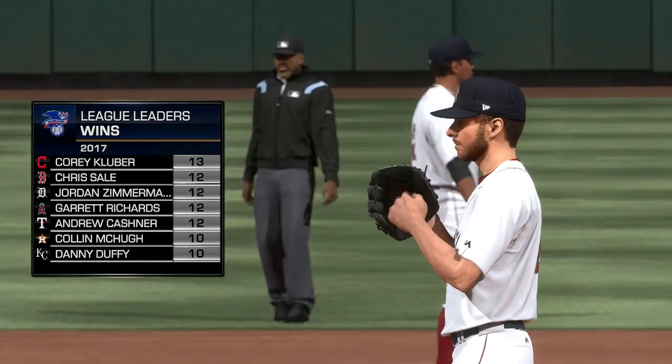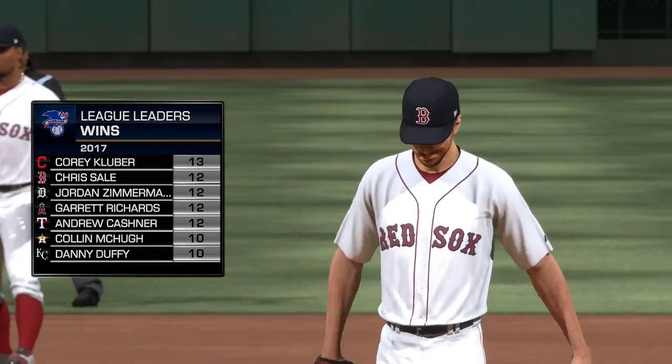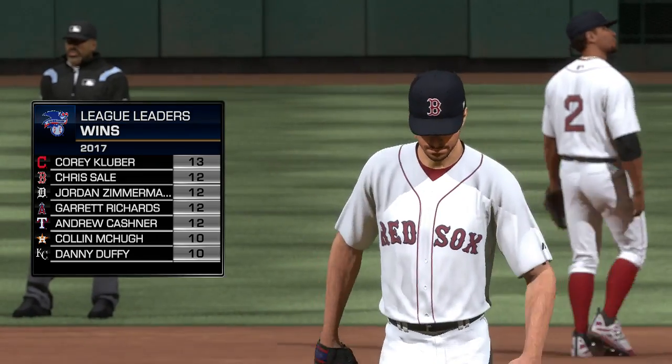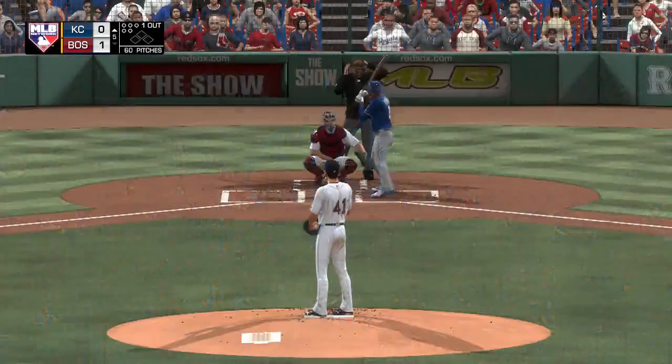Well, it's still early, but it's also worth noting that he'd be in line for the win if this keeps up as we take a look at the league leaders in games won this season. And as you see, he's right up there among league leaders in that department. Here's Alcides Escobar, the shortstop. 0 for 1 for him here in this one.